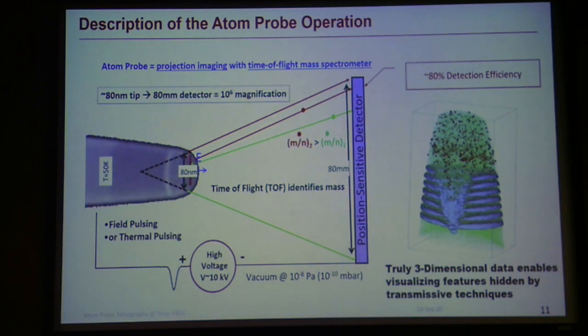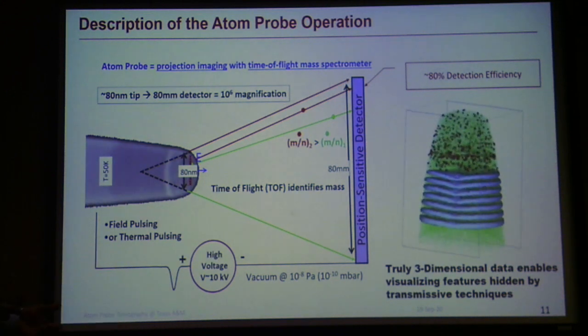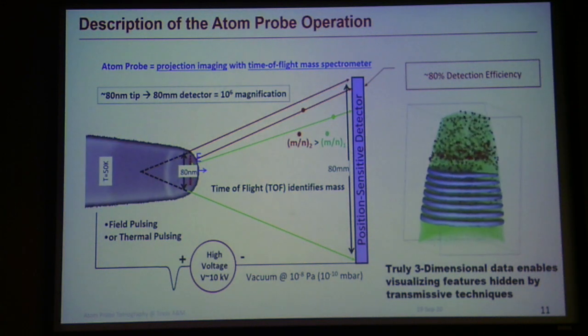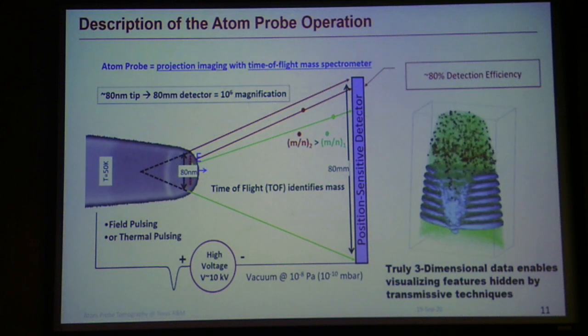So you can see here in 3 dimensions, if you think that these layers were without defect, once you get the full volume, you could see that it's not the case. You have the defect here.